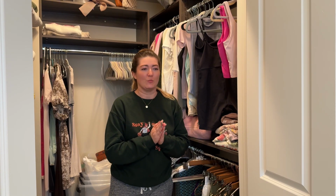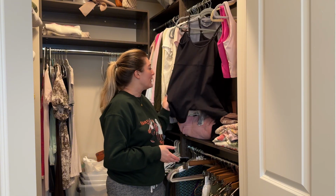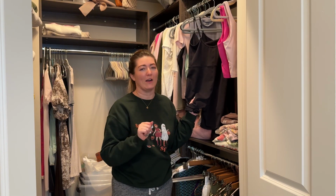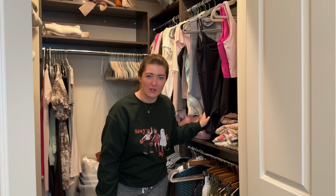And I think that is so brilliant because I'm often doing that where I'm like, did I even wear this? But I want to keep it because I might wear it. But it's just a surefire way to know you did not touch that. Let it go. Make room for something new. So I'm excited to try that.